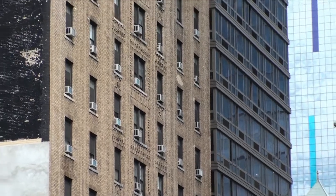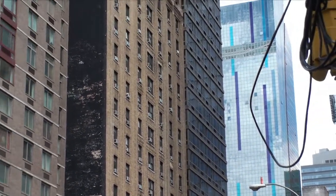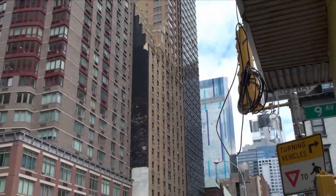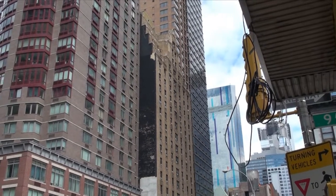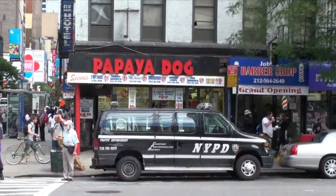But if you look around it, over the years, I think they sold off their air rights. And they don't have any fresh air. Fortunately, they don't have any windows on the two sides of the buildings. But okay, you can't put down Papaya Dog and the barbershop.